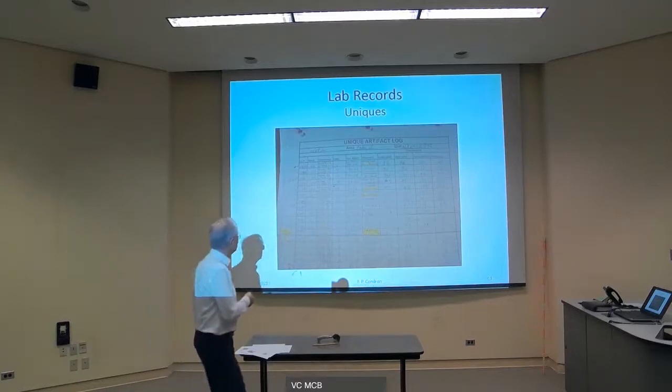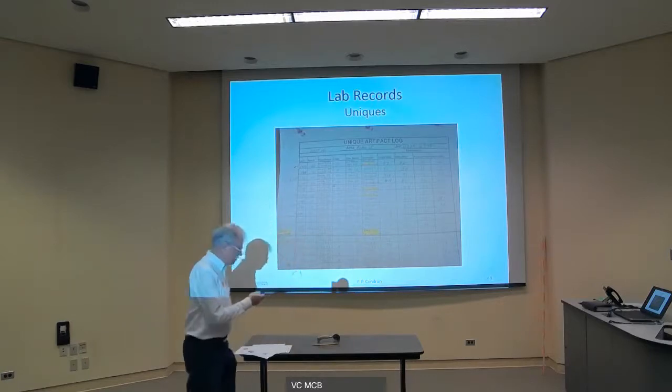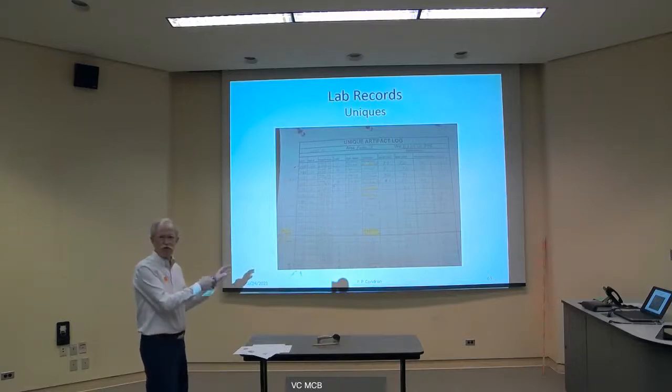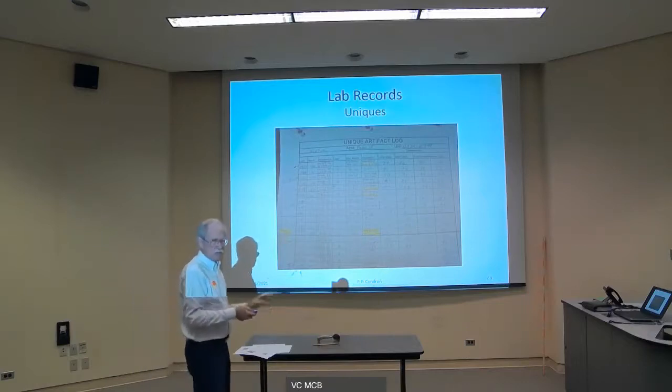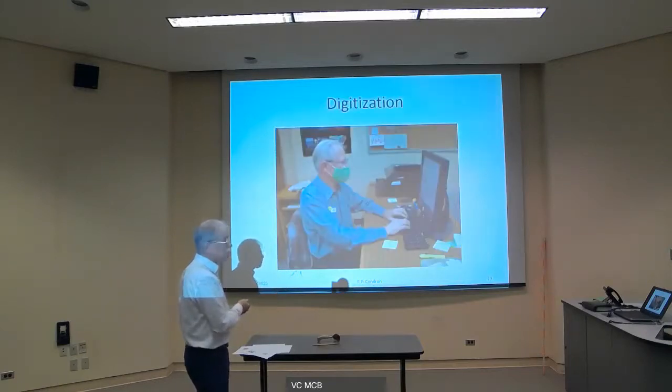And then there's the actual elevation of the artifact, the description of what it is, the length, the width, the thickness, and the weight. These two forms here are where the research is going to be done. Somebody who wants to know anything about this, these are what they're going to come to. And they're going to come to those in digital form.